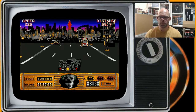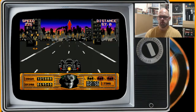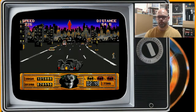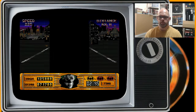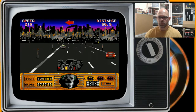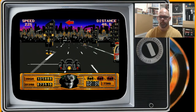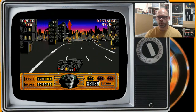Level does require some concentration. Not giving it the respect it deserves at the minute. But not doing too bad either. There's another sort of driving sequence to come up, but it doesn't involve the Batmobile. It's still stunning, really, how fast the scenery moves towards you.